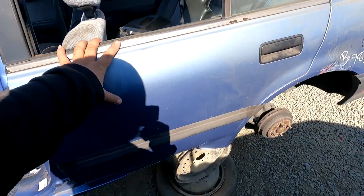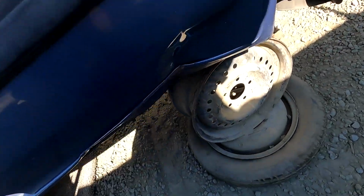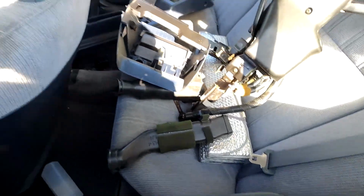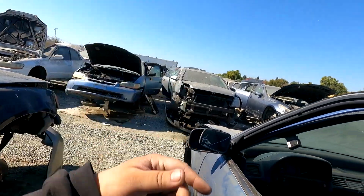Suddenly, I don't want the back door panels because I cannot open this freaking lock. Cannot open a door, and it's super smashed down here. So, oh well, I'm just gonna take the passenger, got the driver's side off, and then probably take a little stroll down there a little bit, and then we'll get out of here.